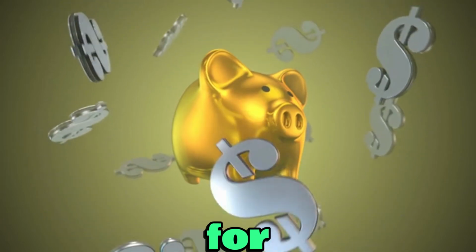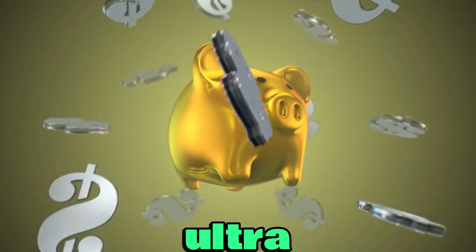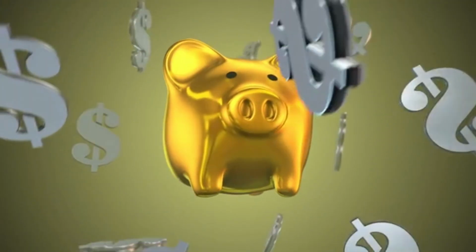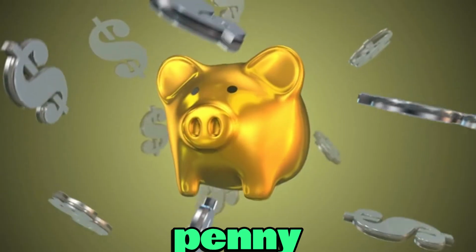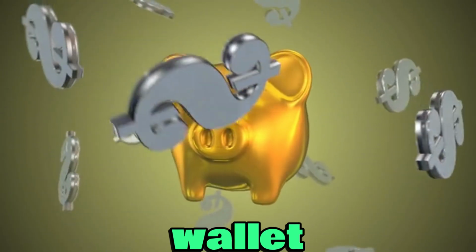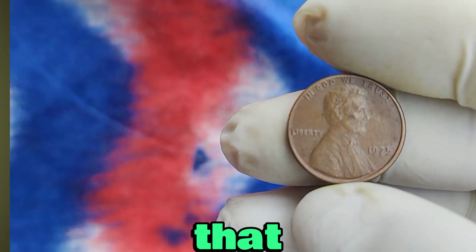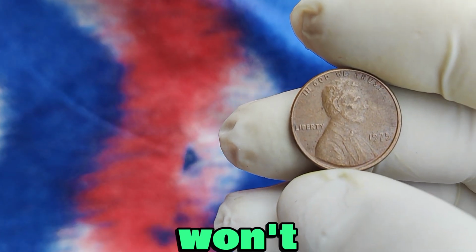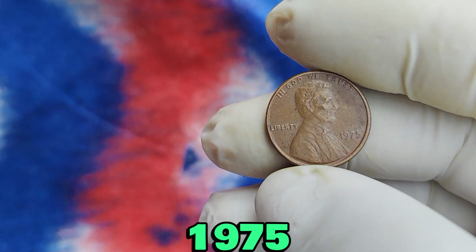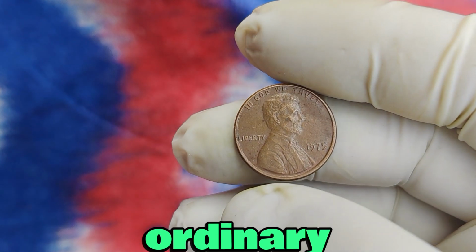Today, you're in for a treat. We're diving deep into the 1975 ultra-rare Lincoln penny. You might think a penny is just a penny, but some of them hold secrets that can blow your mind, and your wallet. From its history, to its uniqueness, and the market value that continues to skyrocket, you won't believe how much some 1975 pennies are worth today, so buckle up, because this is no ordinary coin talk.